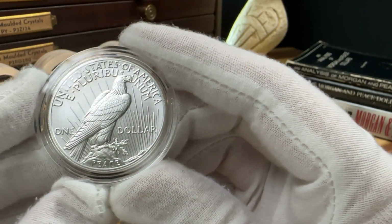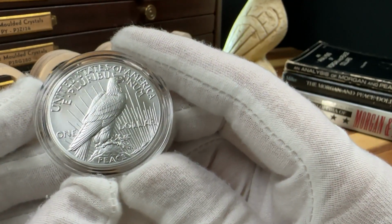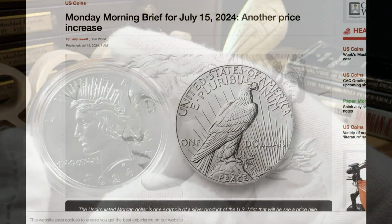While the Peace dollar will never have the gravitas of the Morgan for most collectors, it really is a beautiful coin, and the mint really captured the very best of it for this release.